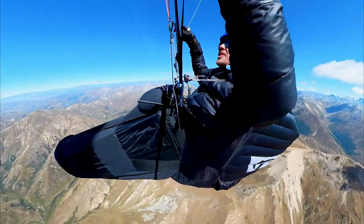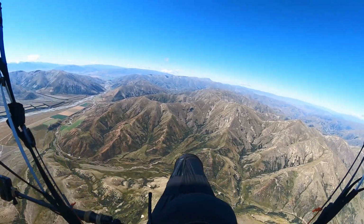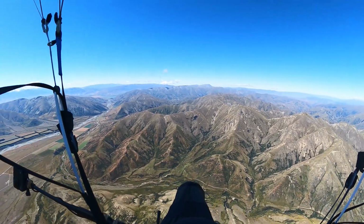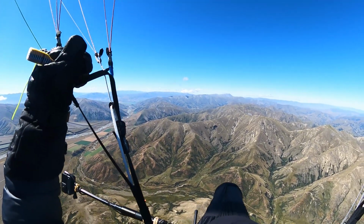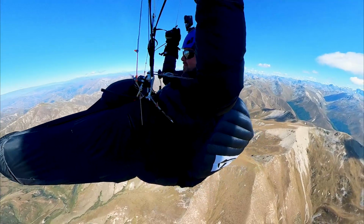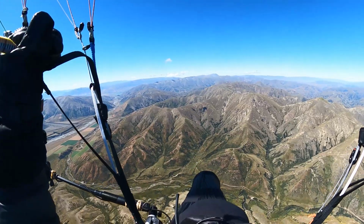Okay, this is decision time. Do I go for the ridgeline that's more on the course, or do I go for the one that's got the cloud above it, that's slightly off course? I think I'm going to go for the one with the cloud. Seems like the best idea.